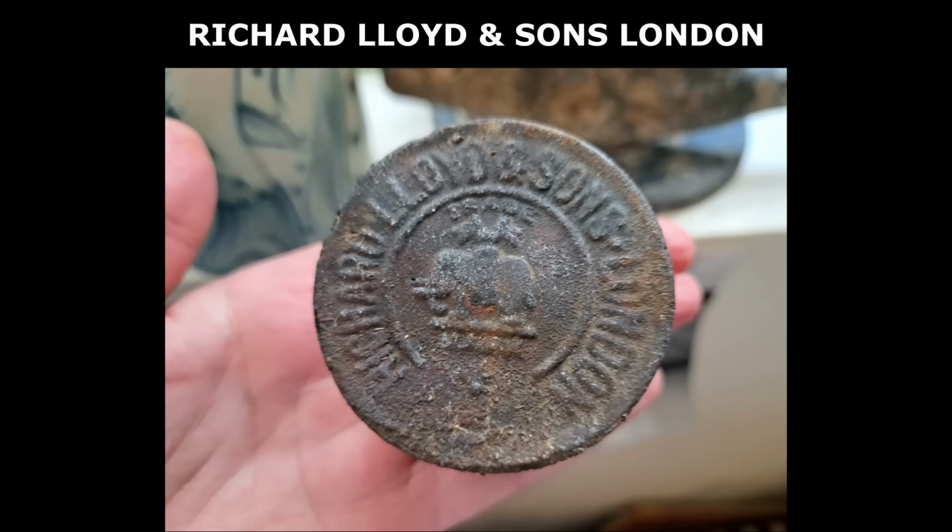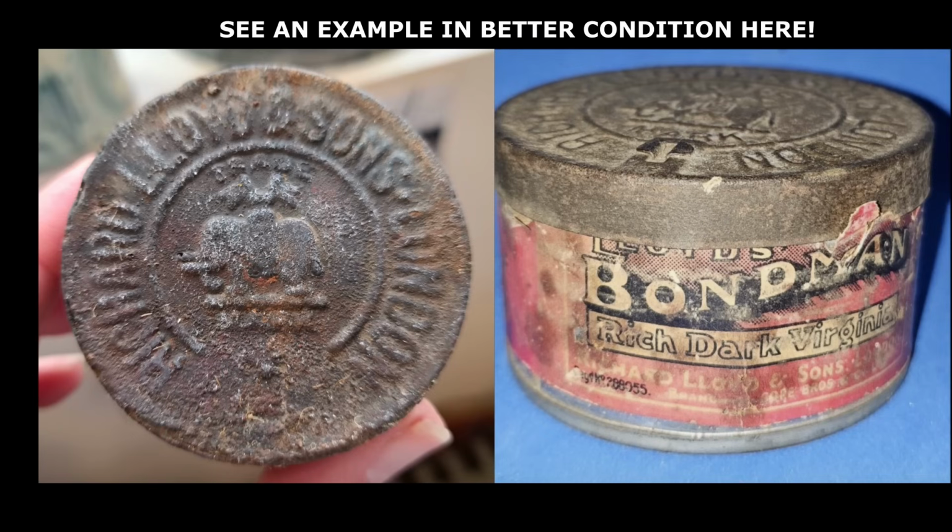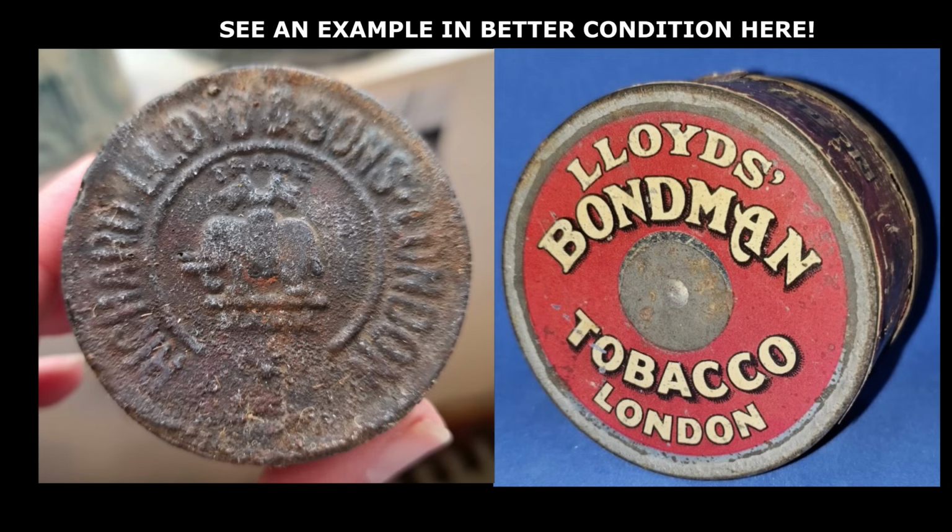I've got here this lovely tin. Now, as you know, I find quite a lot of clay pipes, and so it was actually really nice to find something that would have held tobacco. So I wasn't sure what this held when I first found it. I thought it might have been pate. It isn't. It's actually an old tobacco tin, Richard Lloyd and Sons, London. It would have held dark Virginia tobacco, and it's in quite a delicate state, but I have found some photographs online of a tin exactly the same in a lot better condition, and some really good adverts actually.